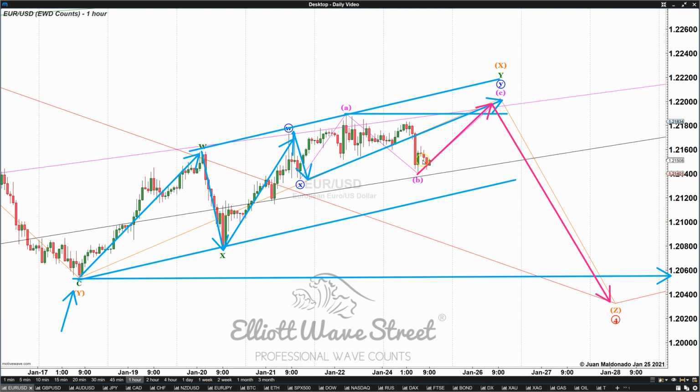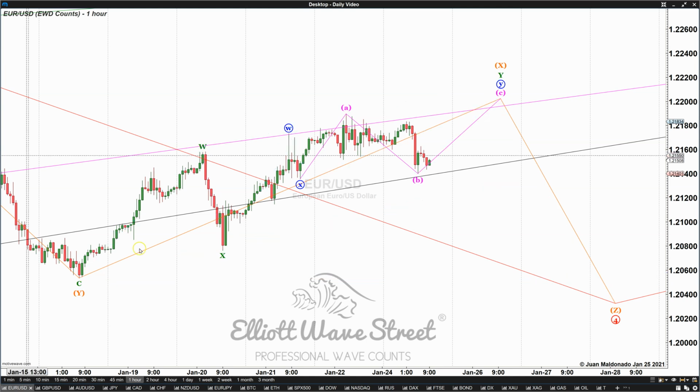So step one, we need a leg up. This is not a buy trade. Be careful because the price could collapse from here and can go back to the previous low from there. But for an ideal setup, I need to wait for the price to move higher, sell it there, and target the previous low. That's going to be my strategy on the euro.